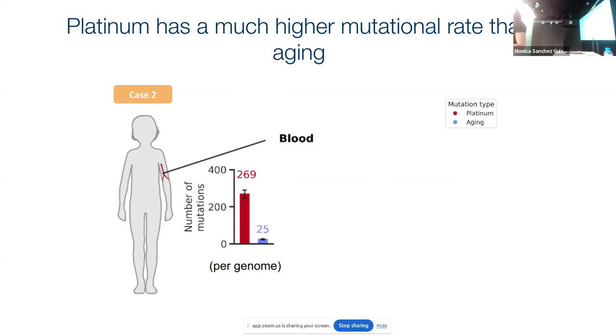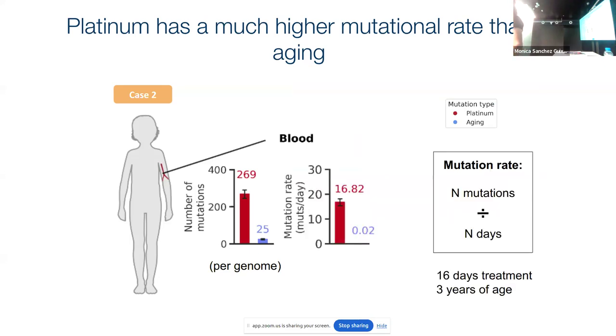For instance, in case 2, we did duplex sequencing in blood samples, and there we see a lot of treatment-related mutations in blood, 269 compared to the 25 per genome that we estimated. And when we put that on a mutation rate scale, so how many mutations per day the children acquired, we see a much higher mutation rate from the treatment than from the normal aging processes.